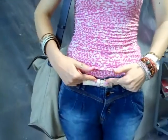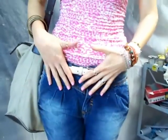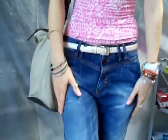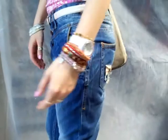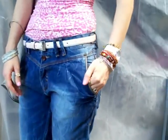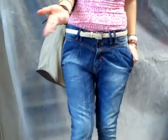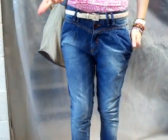Then I'm wearing this belt, and this is a thrifted belt, so I got it at a thrift store for less than 50 euro cents. Then my baggy jeans, actually these are from Pull & Bear, and I got these on last year's winter sales. I believe they were like 9 euros, something like that.